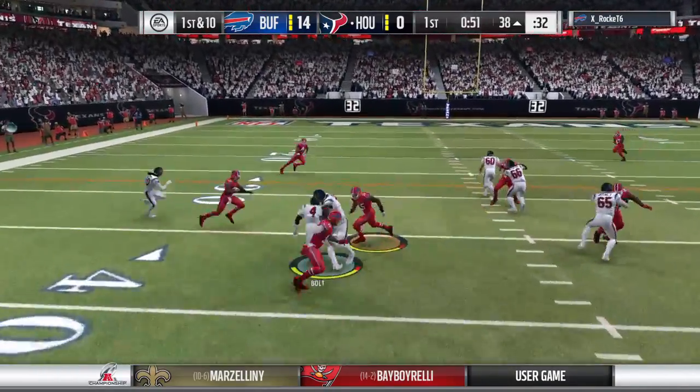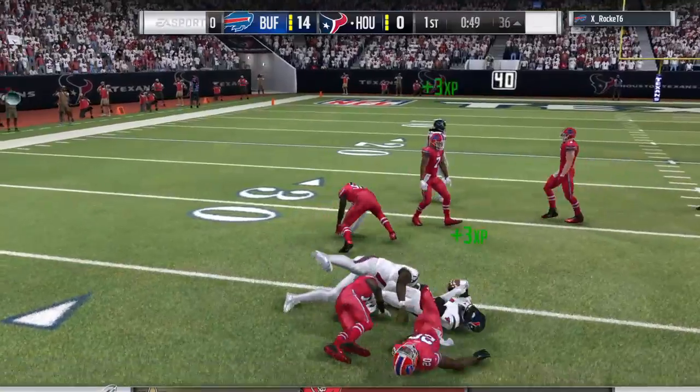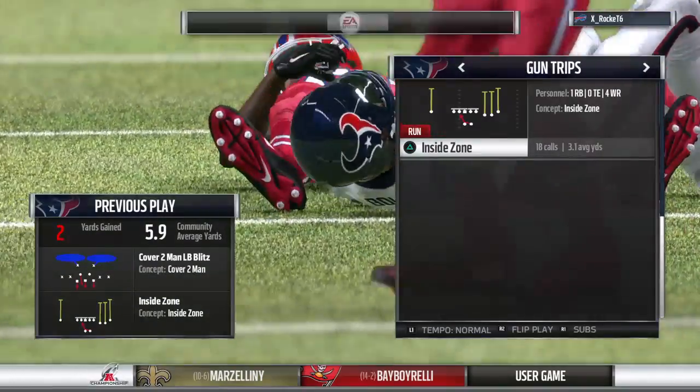They'll run it now out of the gun. And he'll take this one down to the 36. Give him a couple on the carry there.